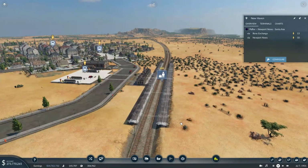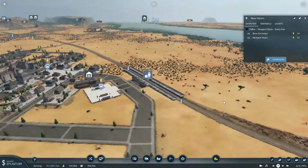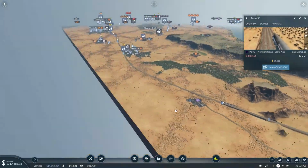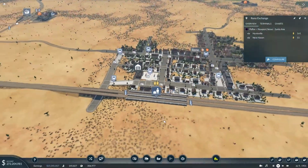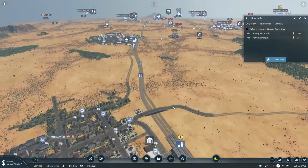Only 13 waiting here. That is not too bad. This is to go that way. 14 now. How many are you carrying? 30. How many are you carrying? 75. Hello. 161 waiting here in Reno. Okay. 165 in Huntsville.